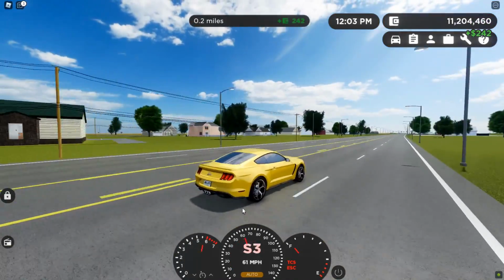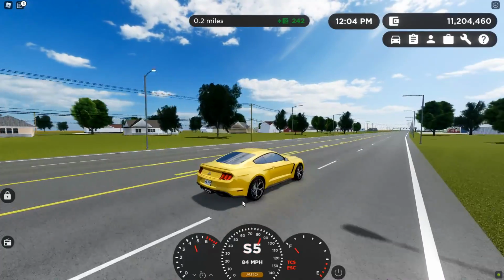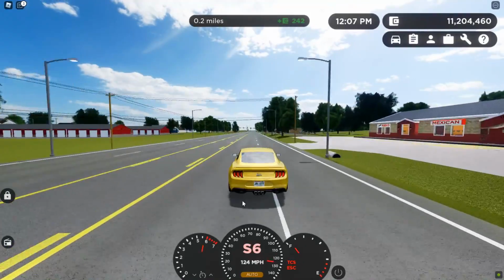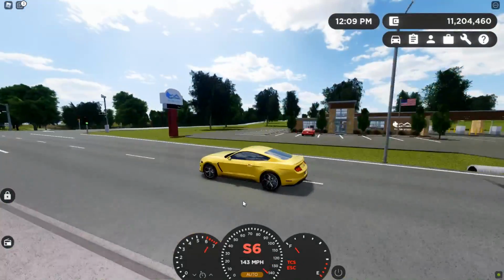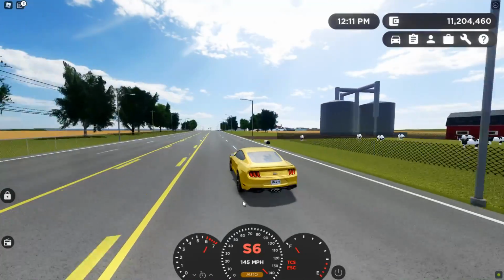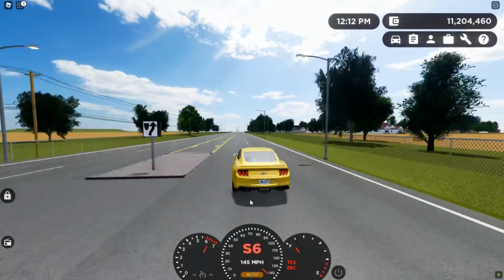Pretty good acceleration, as you would expect out of any American muscle car, because American muscle cars have one objective, and that is to be fast in a straight line. So anyways, this thing is actually very speedy in a straight line. 145 is the top speed, which I think is decently reasonable for being such a low trim Mustang. And yeah, let's hit the brakes.